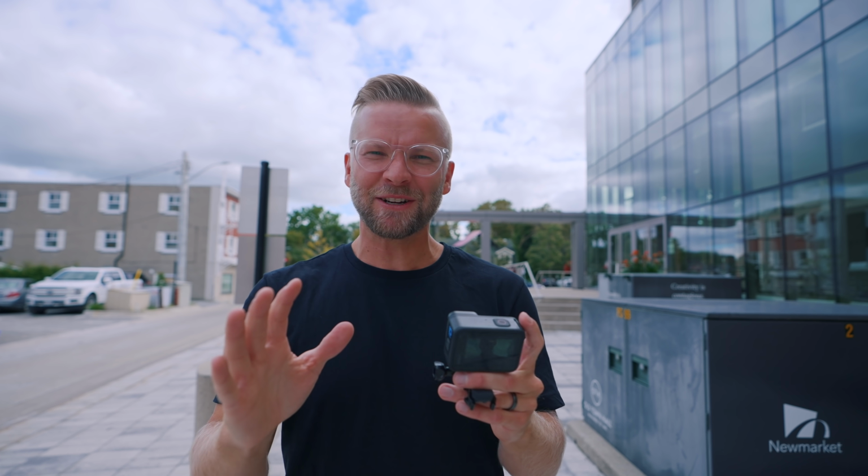Probably one of the craziest updates is the stabilization, which was already really good, but the new horizon leveling is kind of crazy. So watch this. We can film, myself, turn it that much, and you don't see any tilting. The horizon stays completely level all the way up to that much. That's crazy. You can do this much turning and the horizon stays completely level.